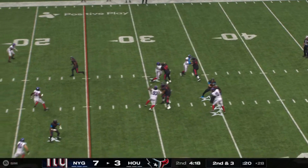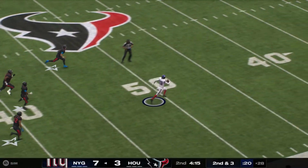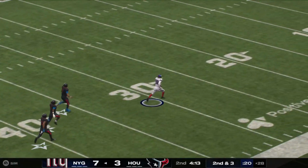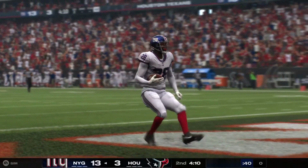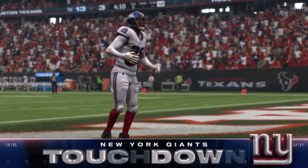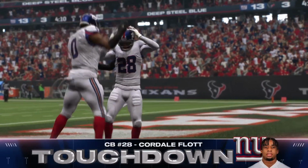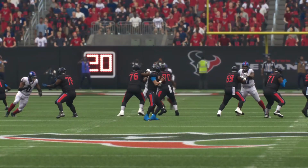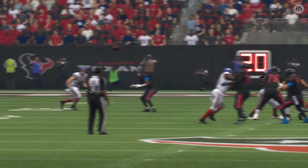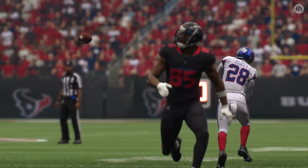From the 28. And oh, someone stepped in. It's intercepted. Hits the 20. And forget the interception. He makes this a pick-6 touchdown. That play, Brock, that play was beautiful. Not just making the interception, but then seeing the return slowly come together in front of him as he took it all the way to the house.